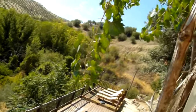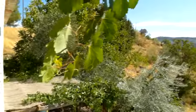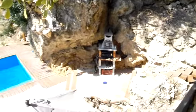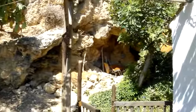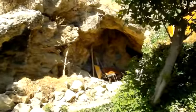It's also really safe for children. There are barriers up all around, so nobody can go over the edge. Okay, so let's walk back inside. Ahead we have the cave. We didn't go into it, but if you wish you can.